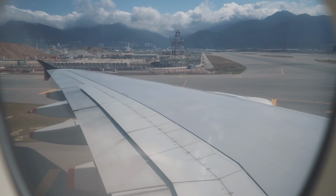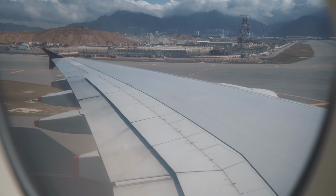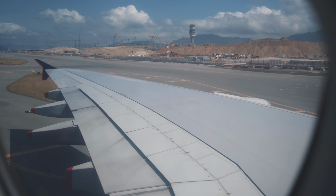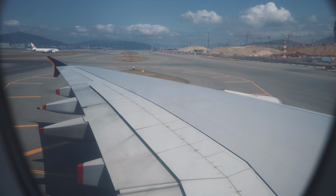After landing, it felt like we had the longest taxi ever, from one corner of the airport to the other. As we landed on the new runway out by the ocean, 07 left, we taxied past the massive construction project underway at Hong Kong Airport to build the new terminal.